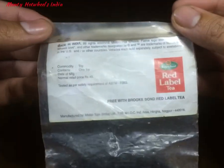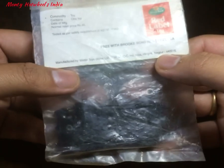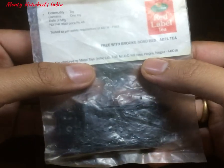And here's the back card details, which will tell you the description, more about the car. Here you can see the made in India, and you can pause and read the details. All right, so this is the Mattel Hot Wheels flame logo and color, blue base, and other trademarks. And this is the normal retail price, 45 rupees, and the Brooke Bond Red Label Tea logo here, free with Brooke Bond Red Label Tea. And the manufacturing details, Hingna, Nagpur.